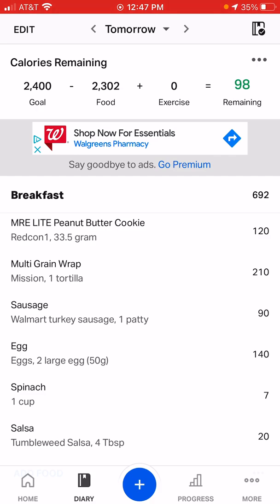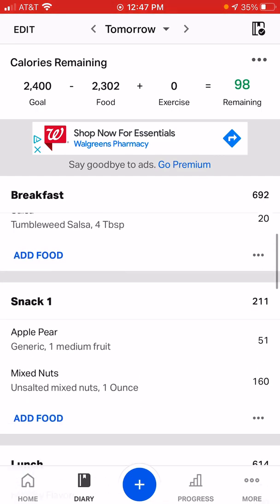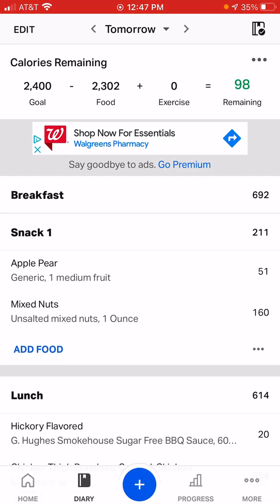Mustard has 0 calories and macros to it. If you do a flavored mustard, I do a spicy mustard, I do track that because it does have calories and carbs to it. So just note that. Then for our snack, the previous day I had a yogurt and the apple pear.